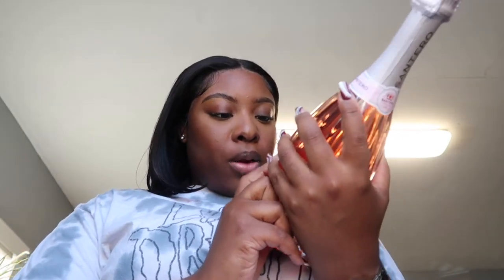Look at this Moscato my friends got me. I can't wait to try this. We're gonna try this out later and see if I like it. I don't really like wines and stuff like that. It says it's sparkling wine. So I'm excited to try it out to see if I like it.